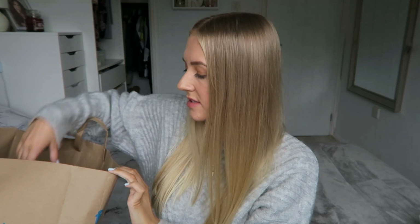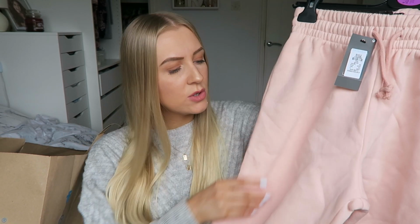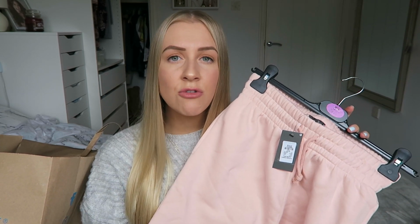The next thing I got is something that I'm sure a lot of you have been wearing and stocking up on during lockdown, and that is a pair of joggers. So I basically live in joggers pretty much all year round, but practically everyone over the last few months has been living in joggers, and these are in a gorgeous salmon pink colour, which is actually something that I don't have because my other joggers are in grey, black and sort of caramel. So I just thought I'd add a little pop of colour to my wardrobe with these.